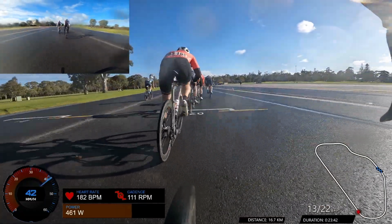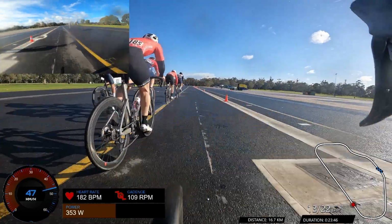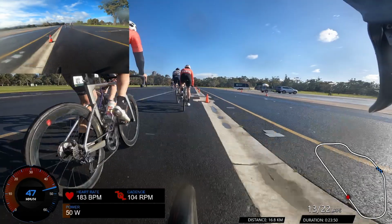And you can tell from how ragged people are looking that we are not going to be able to work well together. We're all over the road, no one's taking steady turns. And you know what? That's game.